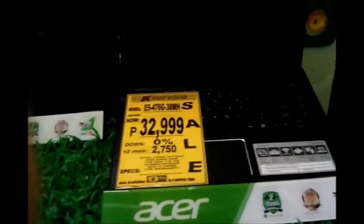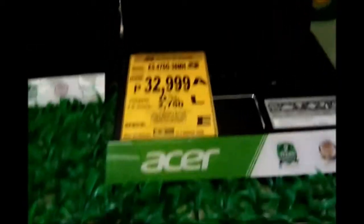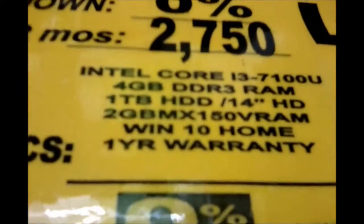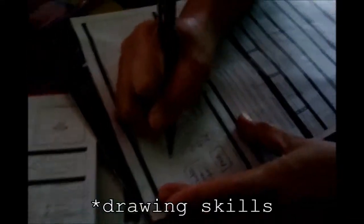Well, this is a different turn of events. I'm getting this one instead of these two. Let's see. But I guess his specs are better. Okay. I inherited my skills from somewhere.